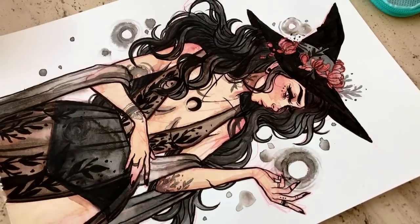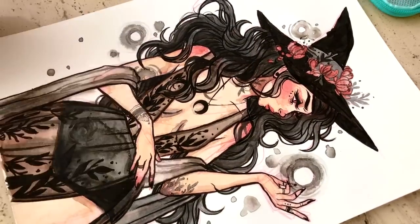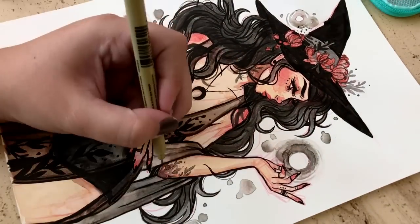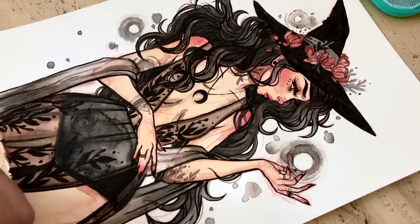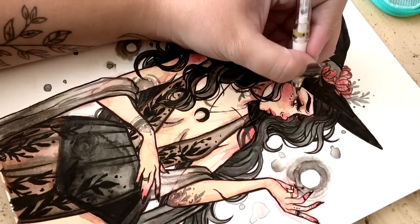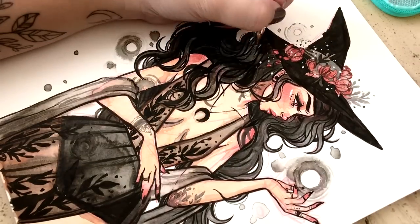While it's drying, I am using Faber-Castell Polychromos colored pencils to add some of the blush and make it a little bit stronger on her cheeks and her fingers. And I'm adding in some smaller details with a Micron pen. Sometimes I just dab the areas that I'm waiting to dry because I'm a little impatient. And I'm adding some more glowy orbs and some highlights to her cheek as well with my white gel pen.